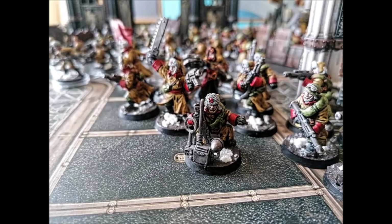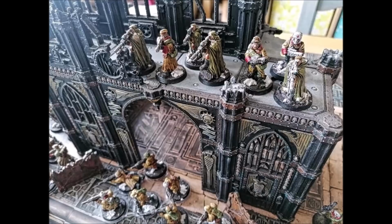And that doesn't match up. That doesn't really match up fluff-wise. That doesn't really match up with what we know about... Well, it just sort of breaks the fourth wall a little bit, doesn't it? I mean, it's a bit unusual.